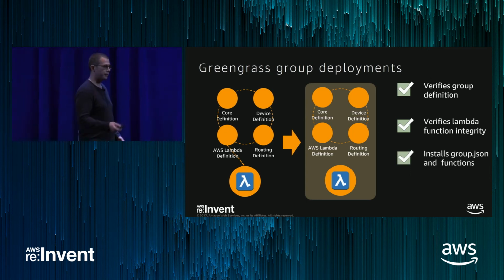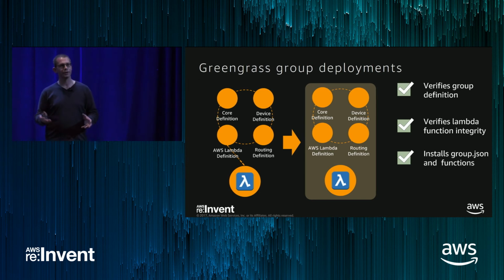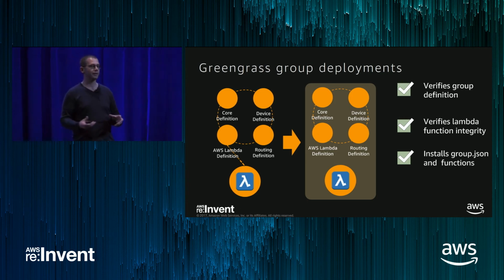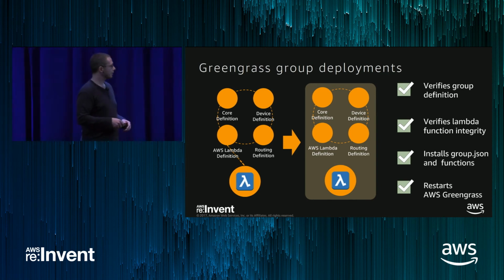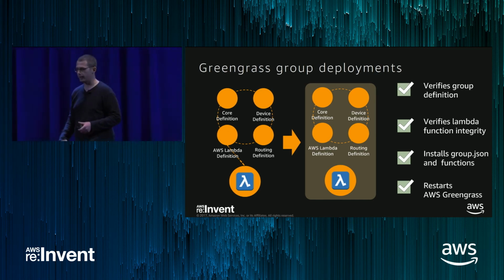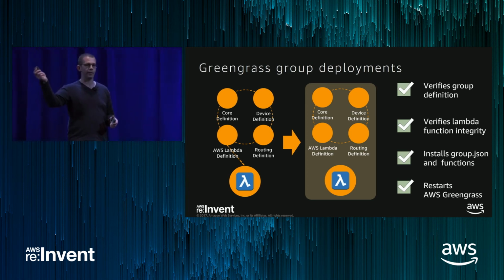It gets loaded, installs group.json. I don't know why I put the file name there, but actually what happens is that all that configuration that you see up in the cloud gets wrapped up in the Greengrass core. That actually gets placed onto the file system as a configuration called group.json. And then it restarts AWS Greengrass. So there's a little blip in time where your Greengrass devices may not be able to contact the core. But what's cool about that is that those Greengrass devices that are talking to the Greengrass core are using the AWS Device SDK, just like you would interoperate with the cloud, which means that you have queuing and retry and all that kind of stuff that you have today when working with the cloud.